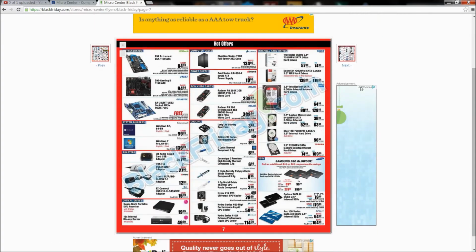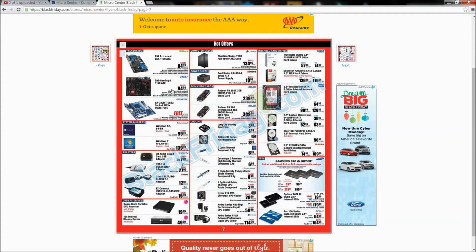So here we have the Z97 Extreme 4 LGA 1150 for $84.99. That is amazing. And then actually kick it up because then you have the Gaming 5 intense motherboard for $94.99. Dude, these prices, these are like $140, $130, $150 motherboards for $100.